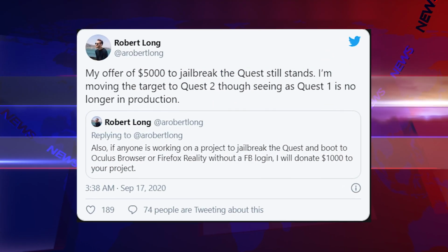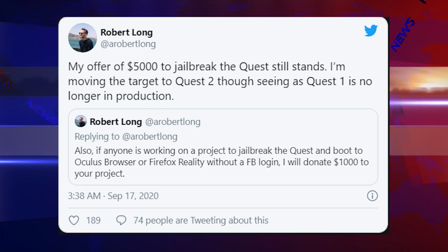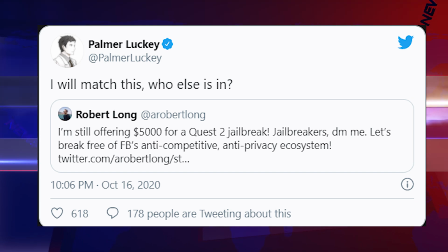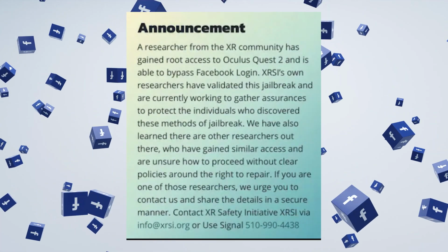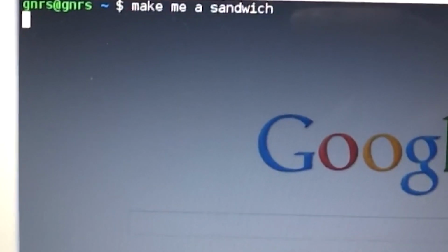Robert Long, an employee of Mozilla, offered $5,000 to anyone who could jailbreak the Quest 2. And not long after that announcement, someone had done it. XRSI had contacted the gentleman who claimed to have jailbroken the Quest, and then they reported themselves with their own research that they had validated this, and it was so. Everything seemed pretty legit at this point. The jailbreaker claimed that they had root level access, meaning administration rights. Sudo, make me a sandwich.